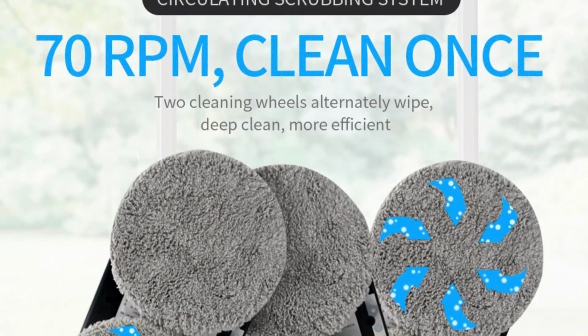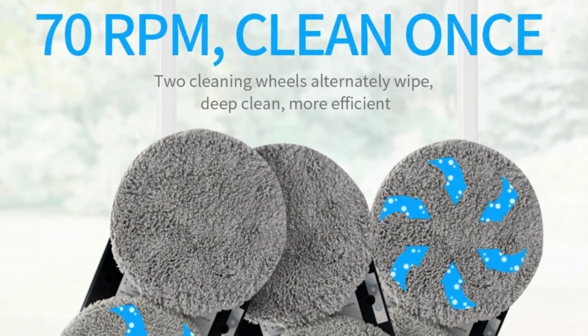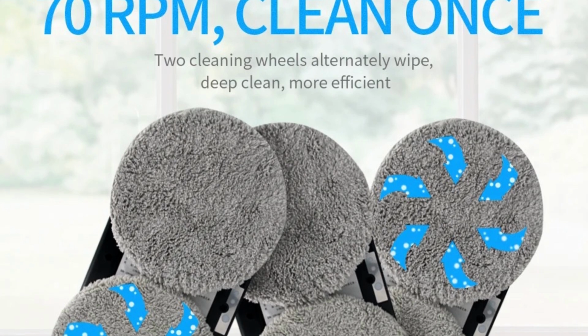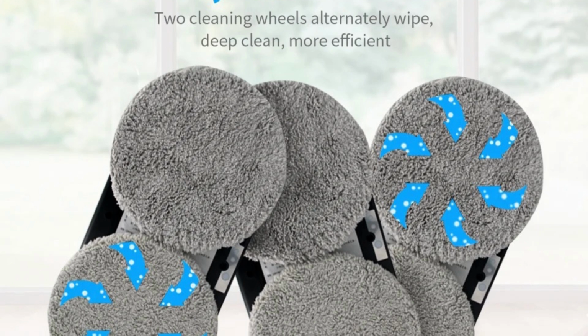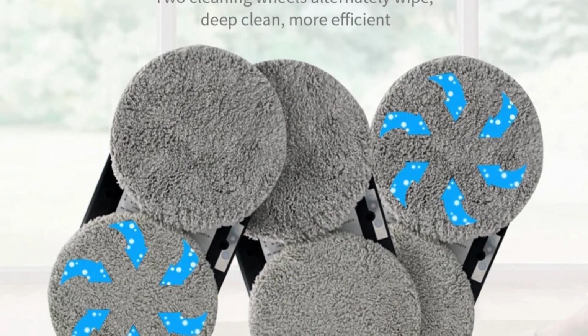Power. Boasting a powerful 800-watt motor, the PuRuiKai Window Robot Vacuum delivers robust cleaning performance. This high-power output enables the device to effectively tackle dirt, dust, and grime, leaving windows spotless and streak-free. The strong suction ensures thorough cleaning, even on stubborn stains.